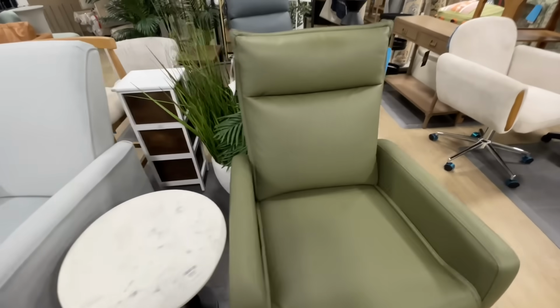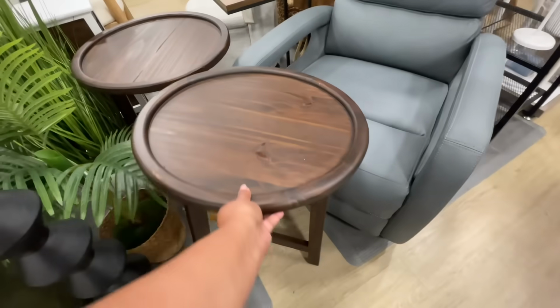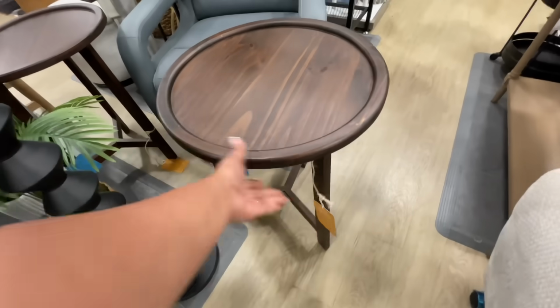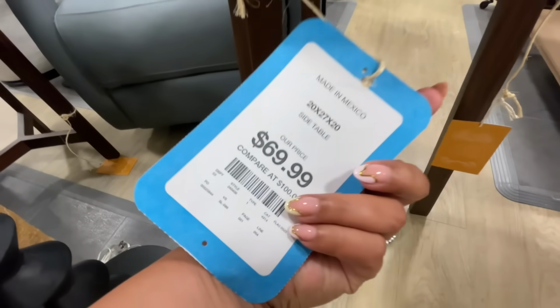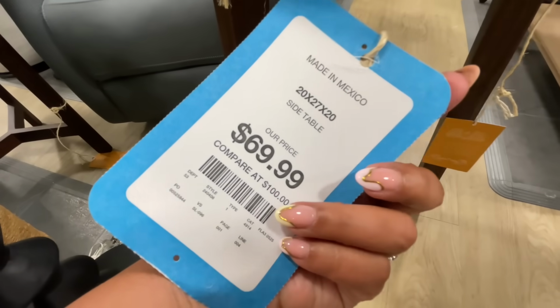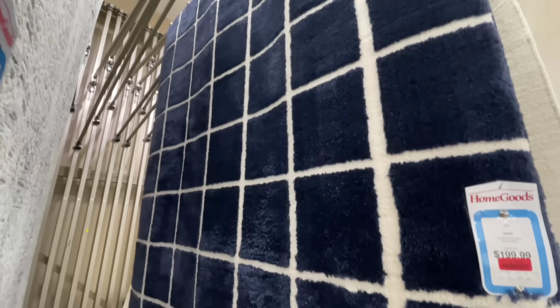My new coffee table, I think I told you about it the other day. It has a marble top, so that's why I'm saying I'm liking a marble top. I'm gravitating towards marble tops right now. $70 for this one. They had at least 4 of these in my store.